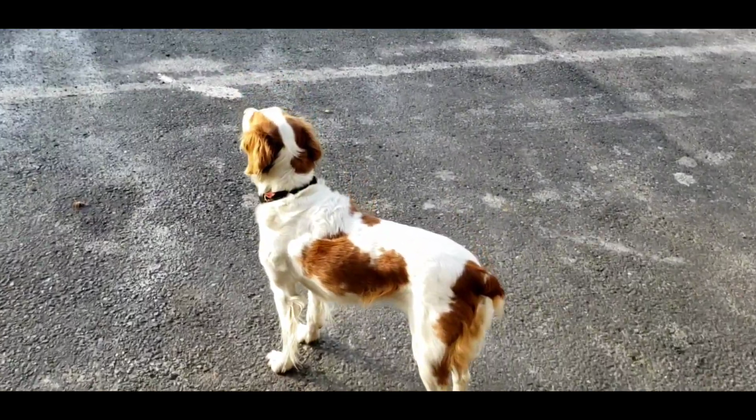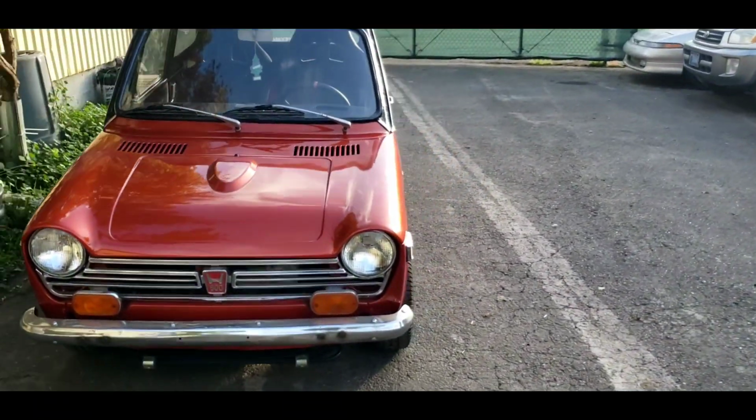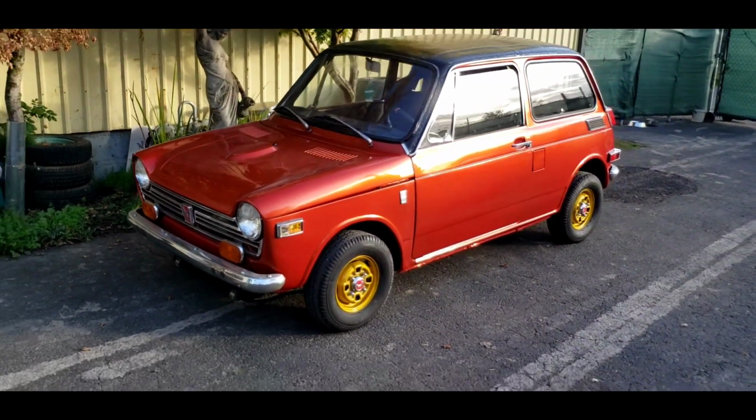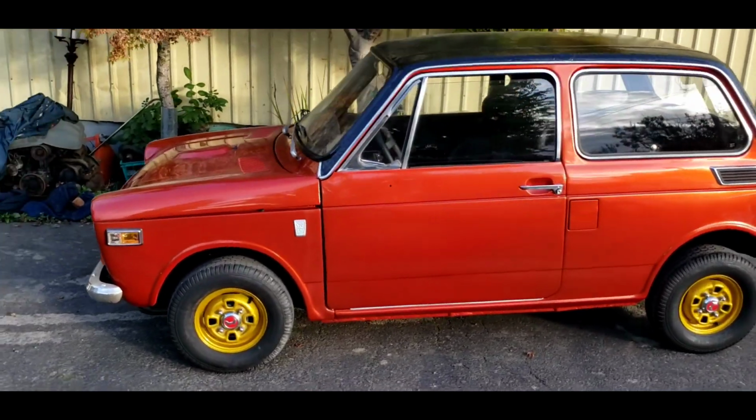Stella, you want to show everybody the beautiful looking Honda N600 sitting out here? Man, this is a good looking car. Look at that. All detailed and ready to go. I think we're going to drive it. I think we're going to love it. I think anybody could love this thing.